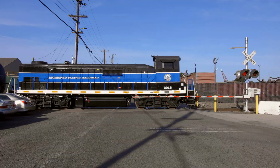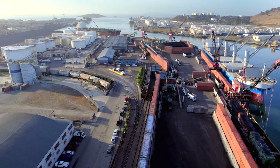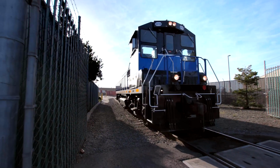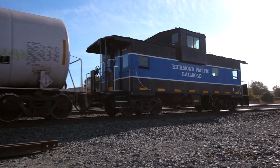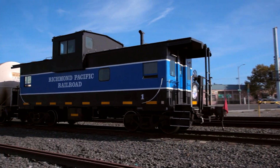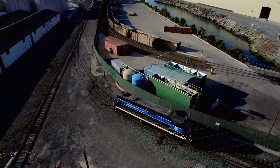Richmond Pacific has the ability to meet its customers' switching needs and short-term rail car storage. The railroad's strength lies in its ability to provide customized transportation solutions for its customers. For example, if one of its customers requires more than one switch per day to ensure their operations are optimal, the railroad can accommodate, often arranging multiple switches.